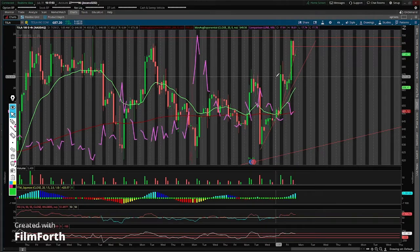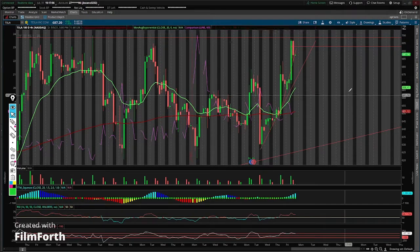So anyhow, what's my thing in Tesla? Here on Tesla, we had tweezer tops right here. Next day, Tesla tanked. Here we had double bottom, tweezer bottoms. Next day, Tesla popped at the open. Here we didn't really have much information, but the information that we did have is that we were bouncing off of this line. I drew this trend line right here the next day on Tesla, and it respected it perfectly. So these are the things I'll keep going over in the live videos for you guys.